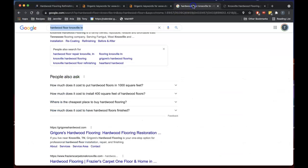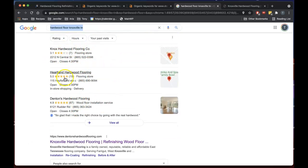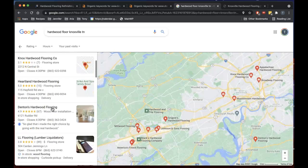The last thing is citations. So citations have everything to do with this map pack that you get when you do these searches for local services. This is powerful stuff. So you see Denton's is out here. He's number 3, or she. When I search for you here, I think you're going to be down. There you are. You're what, 6 or 7?